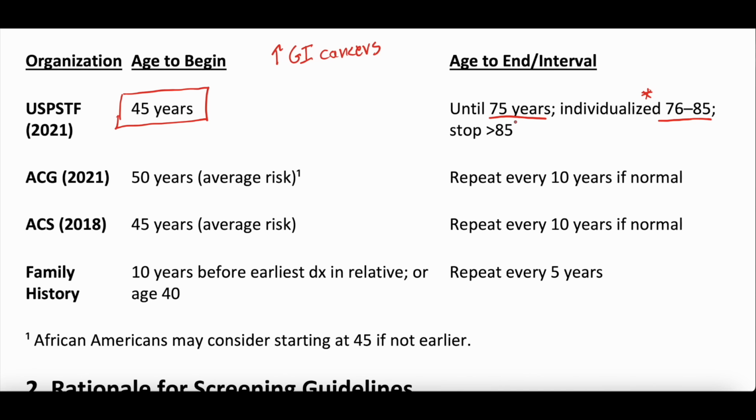And then most organizations in the USPSTF do suggest when you're over 85 years old, you stop colonoscopy screenings for that same reason that you most likely wouldn't be able to tolerate some of the therapies. Now, this might change too, and this is just what the USPSTF says. This is not necessarily a hard and fast rule. And as we start living longer and longer and quality of life is extended to older and older, this might change too. So that is that organization.